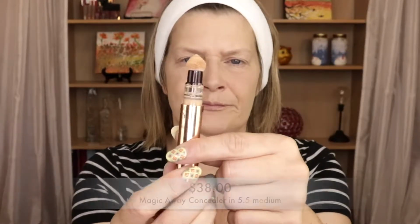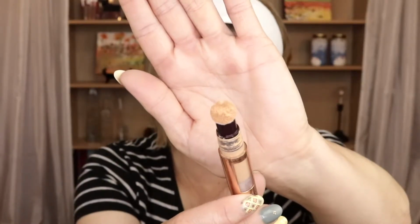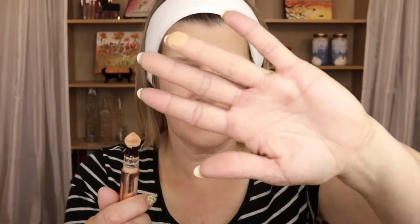This is the applicator. Let me see if I can show you a little bit better. So this is the applicator here. Unfortunately, I don't really like this applicator. I'll tell you why: you've got to push it all up into there, which is fine, but I don't like applying my concealer with an applicator like this. So I've got to squeeze it out of the applicator and onto my finger. And then of course when I put the lid back on, it's going to be a bit of a mess.